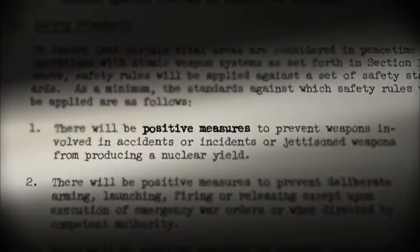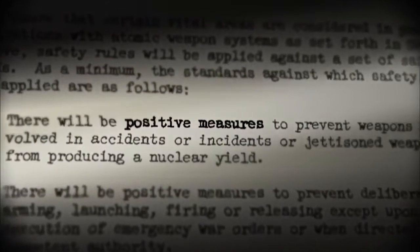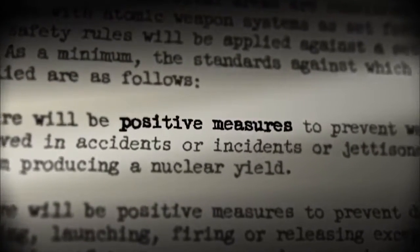The Klee Committee clearly influenced the future direction of safety, creating the positive measures. The positive measure concept was incredibly powerful in the sense of saying we need to see something that's engineered specifically for safety. Safety really means availability. If you have a safe weapon, you can deploy it anywhere in the world and not put the public at risk.